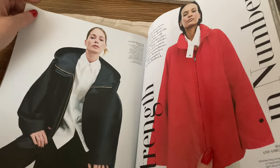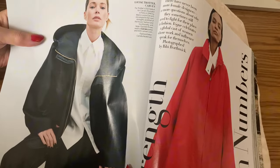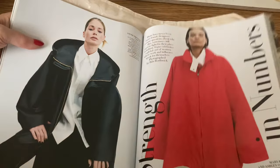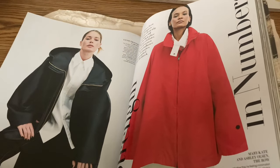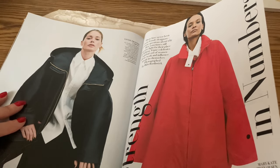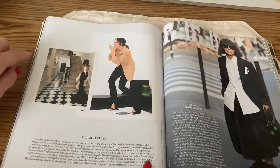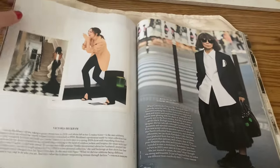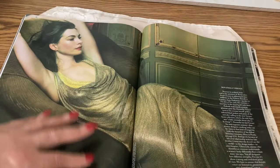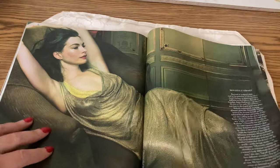So here we have strength and numbers. And we have various female designers. Two models. This is for Carven by Louise Trotter. This is The Row by Mary-Kate and Ashley Olsen. Two pretty coats. Very chic. Victoria Beckham. There's Victoria Beckham at home in London. Headed upstairs. Comme des Garçons. Look at that photo. Donatella Versace. Anne Hathaway, photographed by Annie Leibovitz.